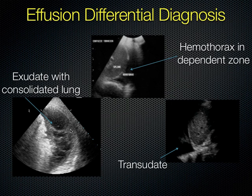you might see structures here like these exudates here. You can see a consolidated, this is part of the lung that's all consolidated. Maybe this is some exudated material here. This could be an abscess. Hard to tell in a still image exactly what's going on.